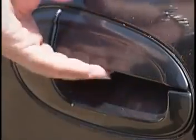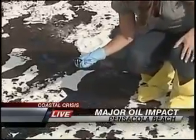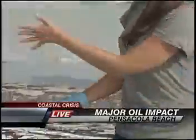Burglars look for valuables that are in plain view, and if your doors are locked, they'll do whatever it takes to get what's inside. Milky, gooey substance. The lifeguards are asking anybody that gets really close to this to kind of step back. And of course, you can see you can't even get into the water.